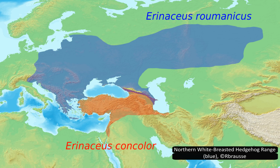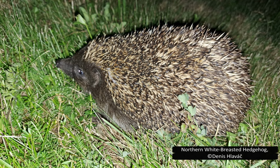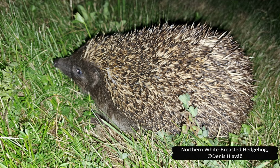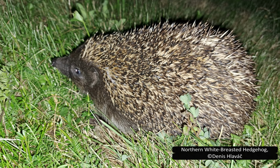The northern white-breasted hedgehog has a large range in Eastern Europe and Western Asia. It can be found in Russia, Ukraine, Poland, the Czech Republic, and Slovakia. Its size seems to vary across its range. Those further north tend to be larger, while the southern ones are smaller. This could possibly be due to the energy requirements to survive hibernation over winter, which is of course more drastic the further north they are.